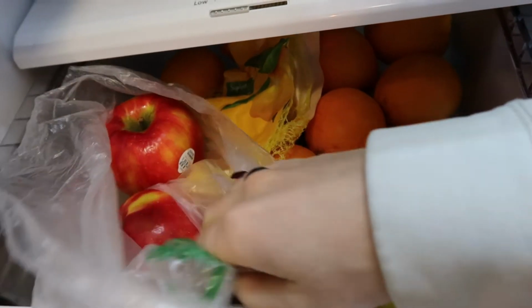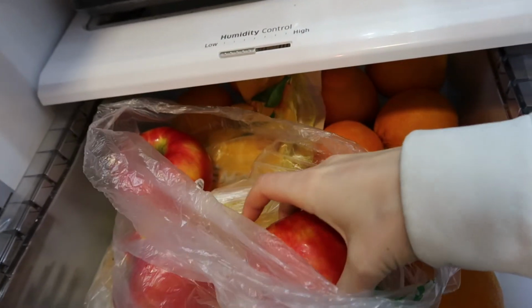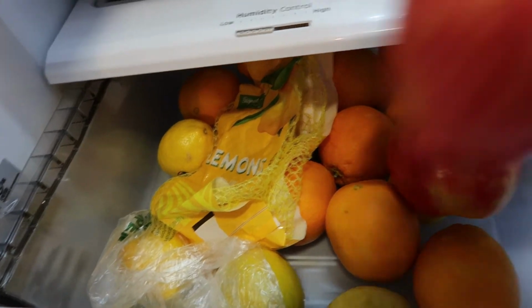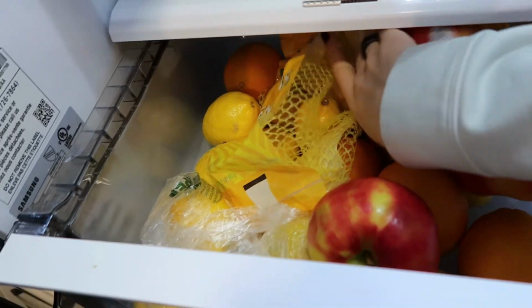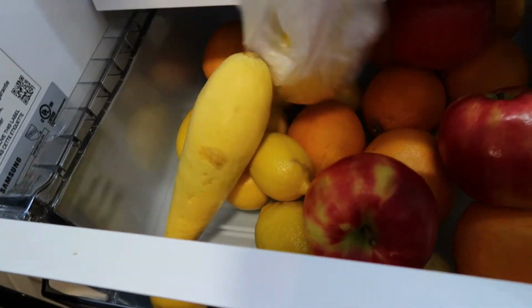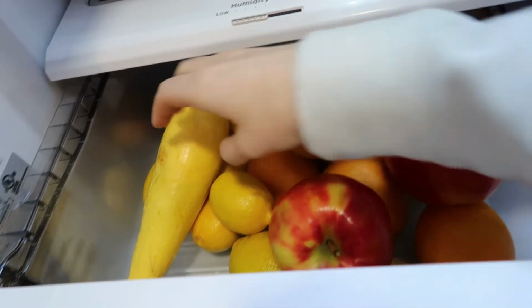I have some Honeycrisp apples. I don't know about you guys, but I literally can't do any other apples other than Honeycrisp apples, and I'm actually going to take these out of the bag. I like bags for my vegetables, but bags for my fruit is just kind of weird. I just like to throw all my fruit in here, and I'm probably actually gonna take my lemons out of this bag too. And while I show you guys this stuff, my fridge is probably gonna scream at me the entire time, so just, you know, get used to it.